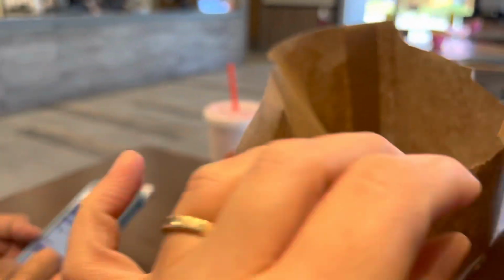Marjos said that Burger King was getting expensive. Marjos, you need to use the coupons. Marjos and Vomar don't know. Look at this. French fries galore. Look at this.